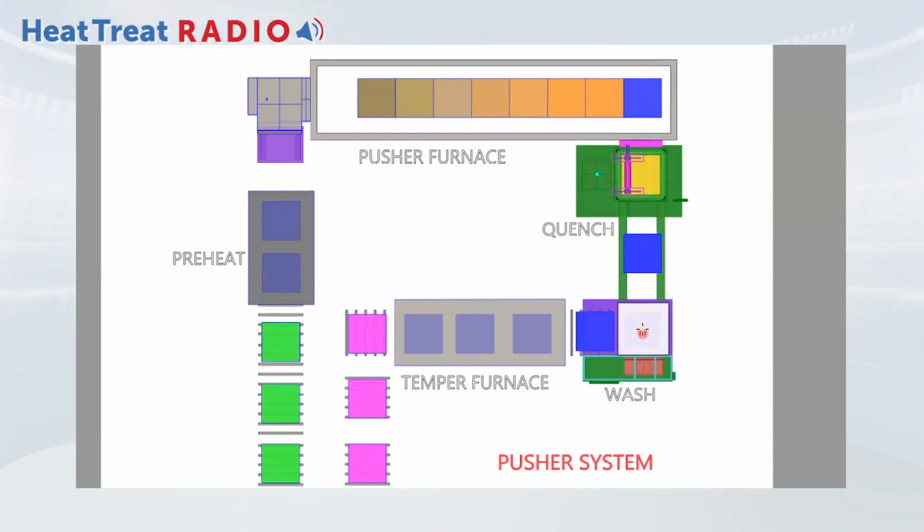Following the wash operation, right on the back of that wash, you might have a drip station. So whatever it was that you have washed off in the water, you don't want that to go into the temper. So following the drip station, then you would go into the tempering furnace. Here we're showing 3 positions, could be 3, could be 6, could be 9. This is just an example.